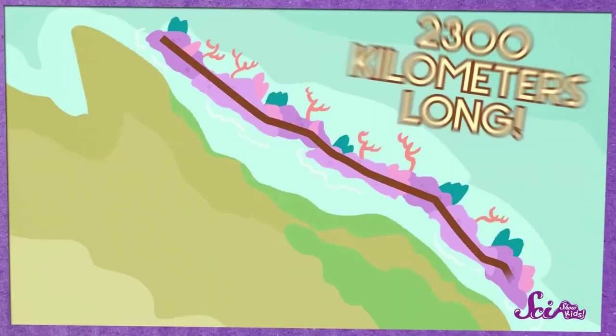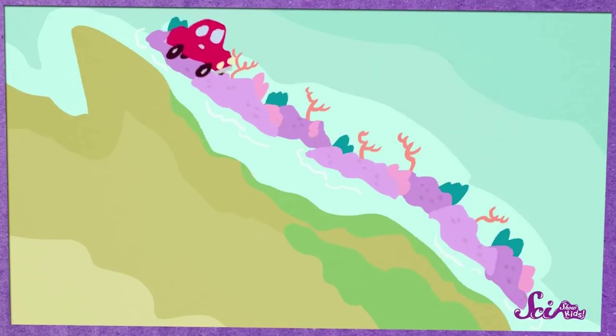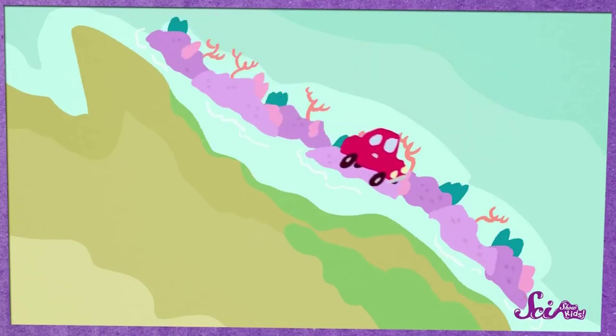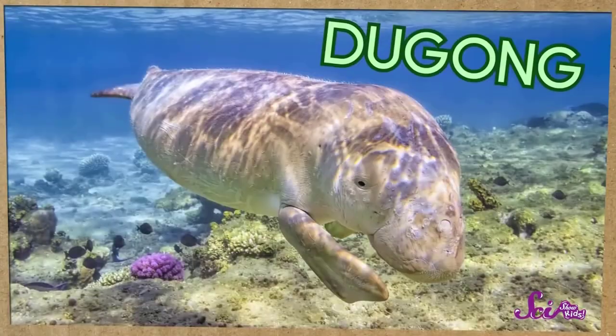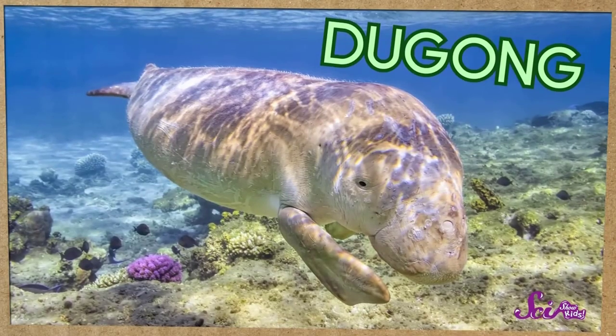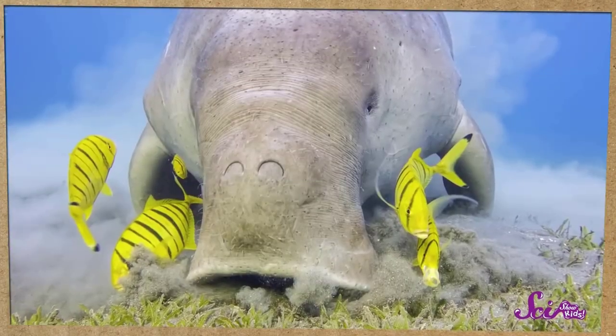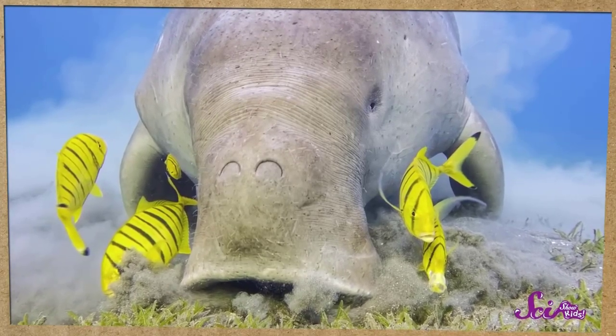This huge reef is about 2,300 kilometers long. That's so long that if you could drive along it in a car, it would take you almost an entire day and night. Like all coral reefs, the Great Barrier Reef is home to lots of other kinds of animals too, big and small. Take, for example, the dugong. These big animals eat plants. Lots of plants. Dugongs spend their whole day looking for and grazing on the seagrasses that grow on coral reefs like the Great Barrier Reef. If the reef didn't exist, these gentle giants wouldn't have enough to eat.